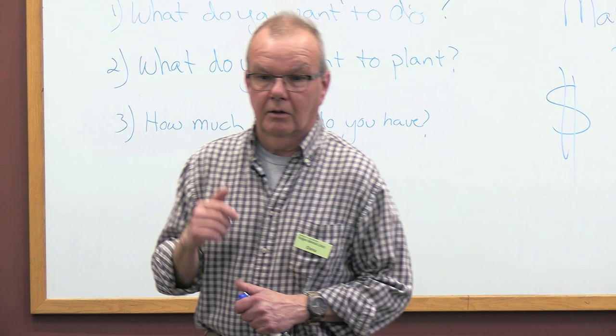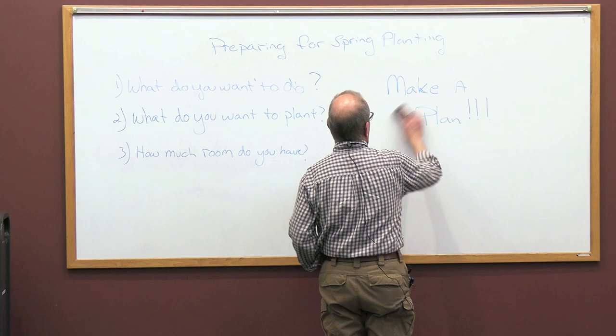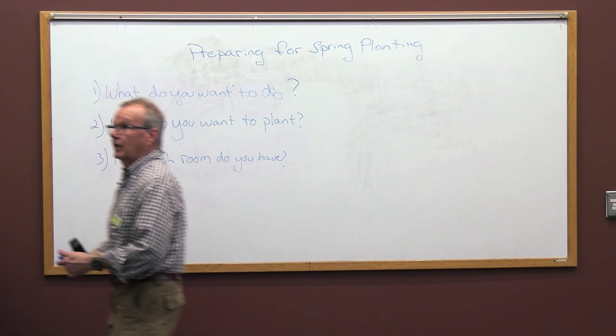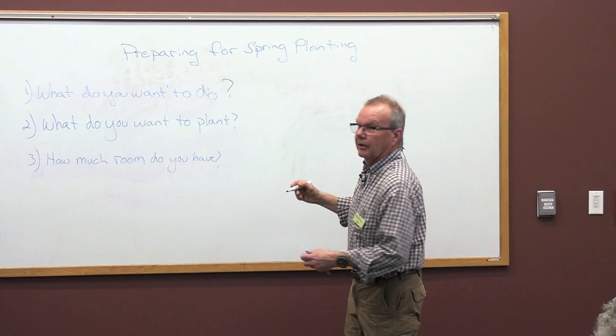So I'm going to erase this over here, and I'm going to give you an idea on how I set this thing up. Now, I've already drawn this plan out. I haven't even roped it off, pegged it off, or anything else, but this is what I base my idea on. My garden is like a 20 by 40. That's what my wife allowed me to do, so.